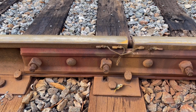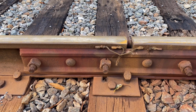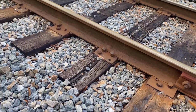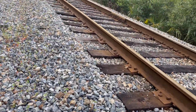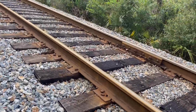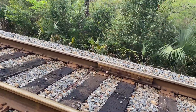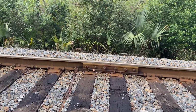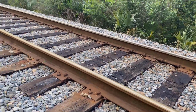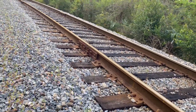I'm assuming this is to tell you if there's a problem anywhere in the track or something on the track. I'm not sure about that. Don't know much about railroads, but we're gonna learn. See, everywhere there's a joint, there's a brace. It seems like the joints are staggered. That makes sense for the strength of it.